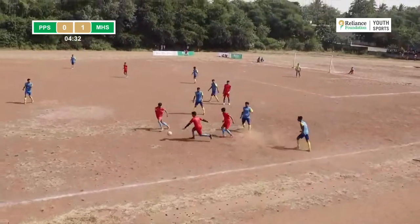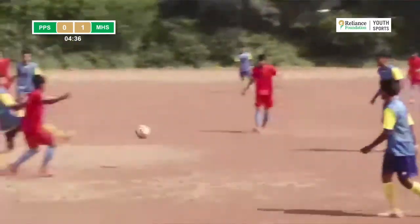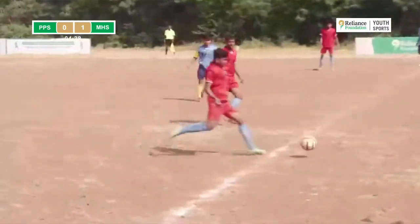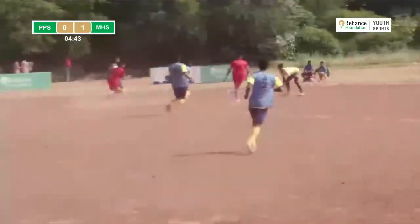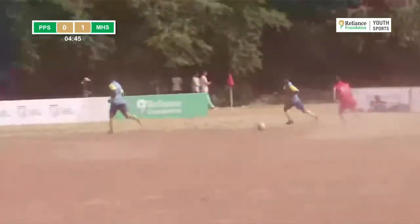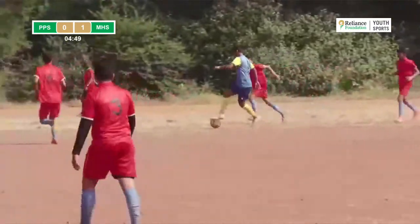As you can see, number 7's on the ball but can't do anything. But Panhala got the ball back. The ball is again cleared away. They're just trying to punt the ball. Like I said, the two philosophies are coming in. Either you go for long balls, like how Panhala is, or you go for short crisp passes, accurate to the point, and get your players in.